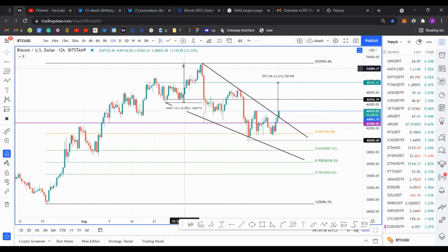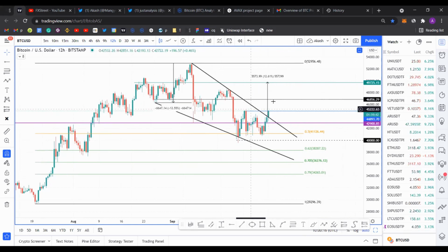So theoretically speaking, this wedge projects a 12% upswing, which puts it at around 49,000, just below the 50K level. But I still think that it's going to hit the 50K level. That's what I'm seeing right now from a technical perspective. I think it looks good for now. I think it's going to go higher.